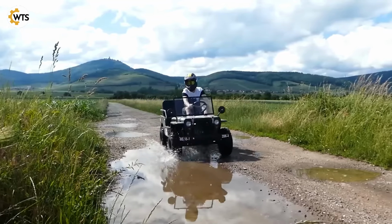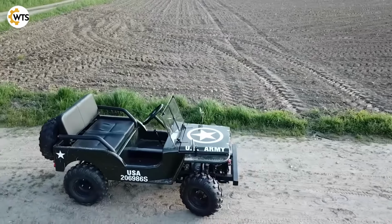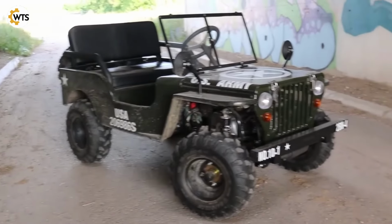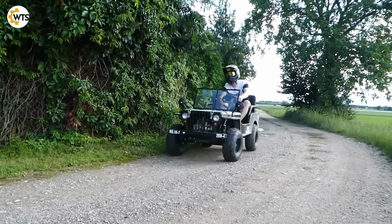It supports up to 550 pounds, making it fun for all ages. The price? Only available on request. So, how much would you pay for this off-road beast?